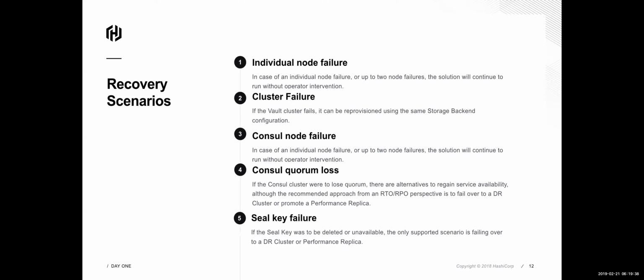And then there is a seal key failure scenario, and this one is very, very important, because if you're using something like KMS to auto-unseal your Vault, and someone accidentally deletes or rotates the key or changes a policy, Vault will actually stop running. And if you lose that key, there is no way to come back from that. This may sound weird from an operational perspective, but from a security perspective, if someone compromises your seal key, it's pretty much game over. So Vault is designed to act as it should to protect your secrets. Vault will not recover from that.